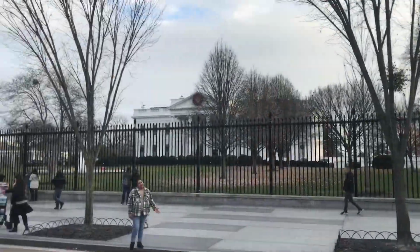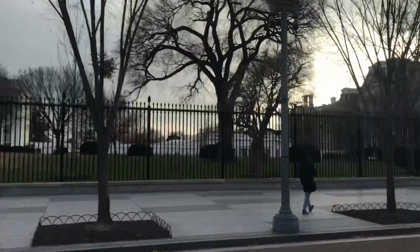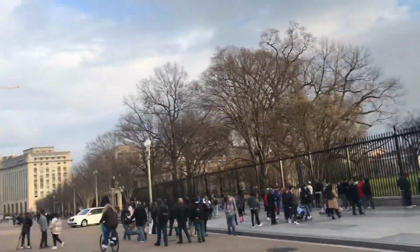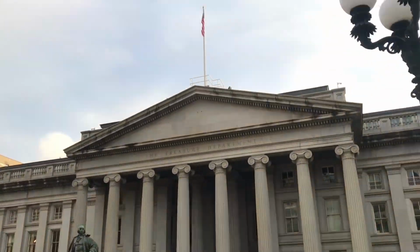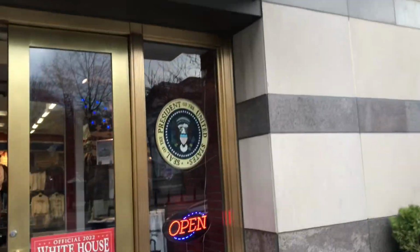Decked out for Christmas. And here's the White House, where the president lives. All decked out for Christmas too. So, very nice. I always love going to the White House when I visit Washington, D.C. And there's the other building that we saw by the White House. There's the White House gift shop, having all the cool stuff that Washington, D.C. has to offer. Just random knickknacks.